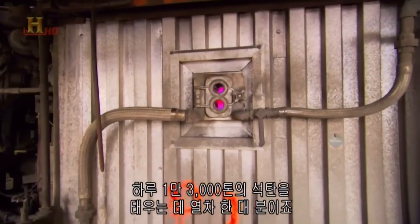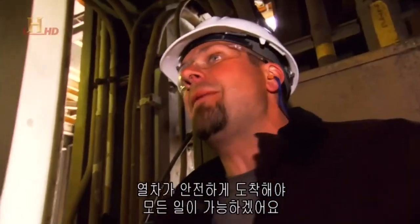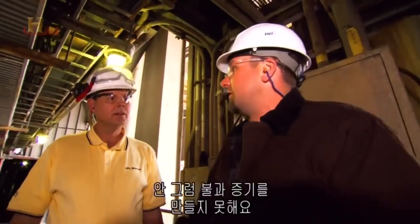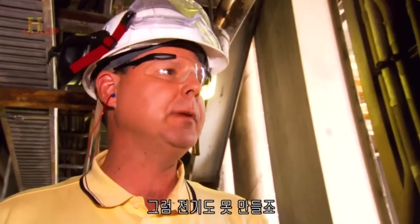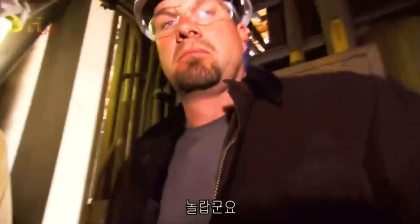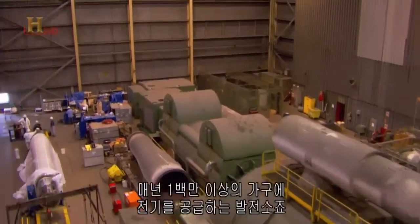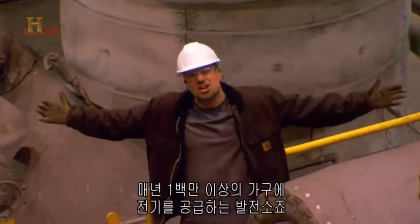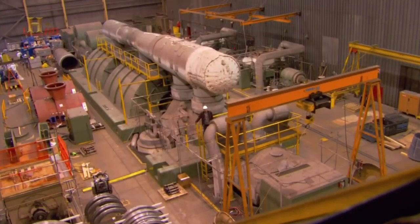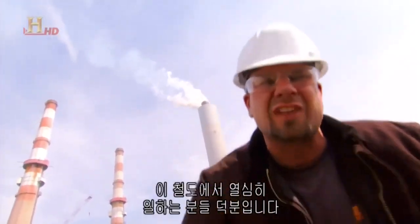They burn 13,000 tons of coal a day. That's one train a day. So, Mike, it's gonna be absolutely essential that you get the trains in here. Without the train, I don't have the fire, I'm not generating steam, and ultimately not making electricity. Amazing. This is what it's all about. These generators bring power to over 1 million homes every year. All right, the last car is empty, and the lights are still on in Pennsylvania, thanks to all the hardworking people along this rail line.